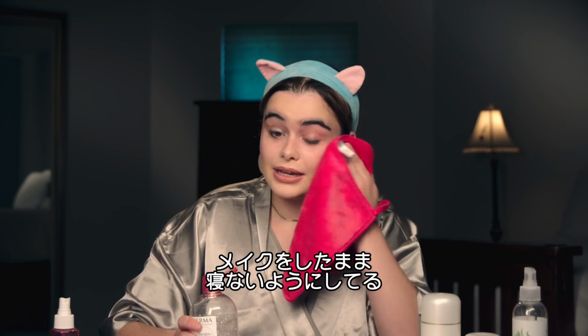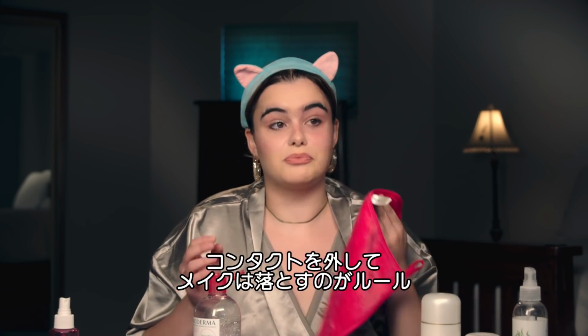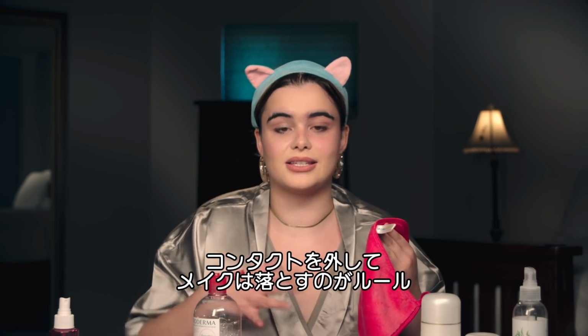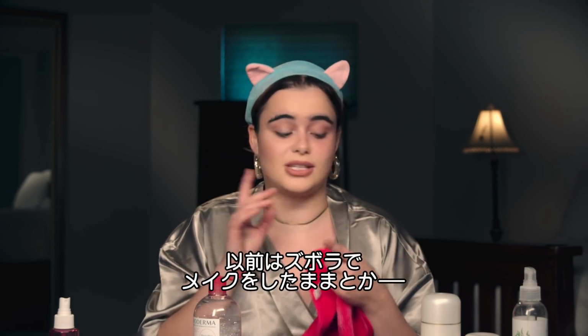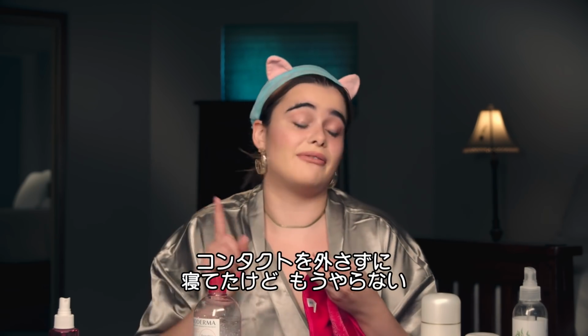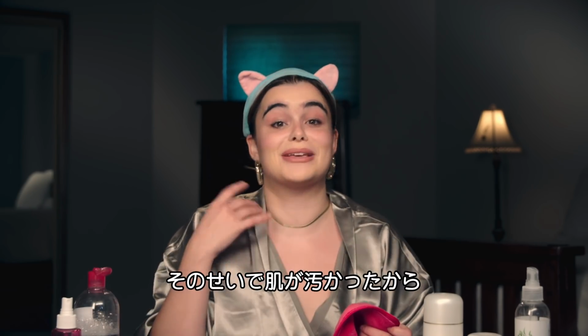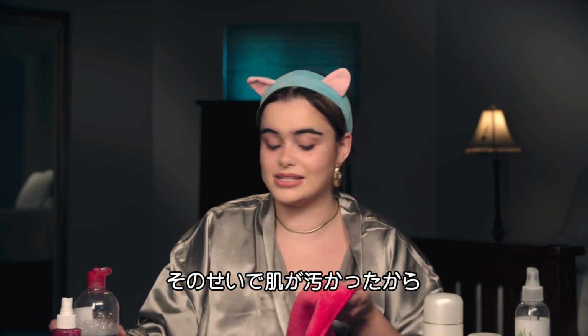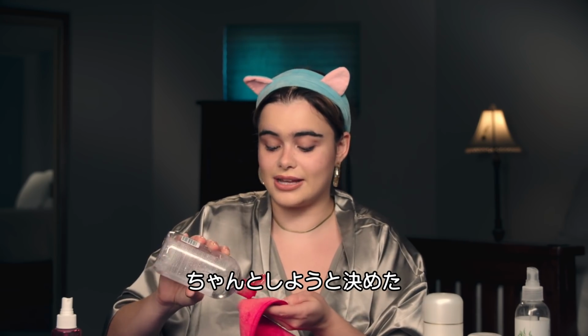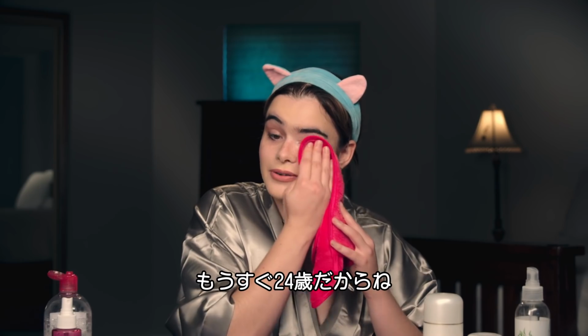It's good. I am trying my best not to ever sleep with makeup on. I've actually had this rule, no contact lenses and no makeup on. I used to sleep with makeup on all the time. I used to go on the plane with makeup on. I was too lazy to take it off. I would have my contact lenses in when I sleep by accident because I was so tired. No more. It was messing up my skin really bad, so I was kind of a mess. And I just learned to not do that, to be a little bit more responsible, you know what I mean? And we're growing up, almost 24, growing up.